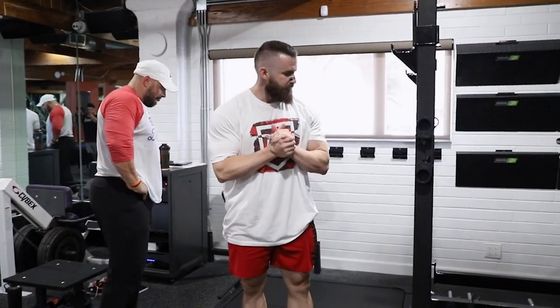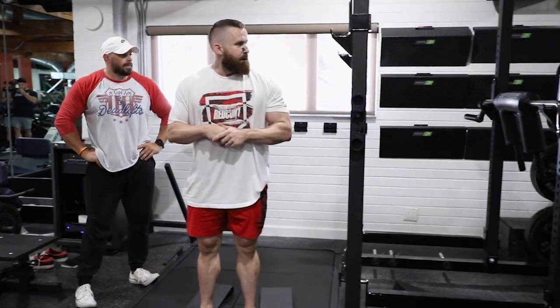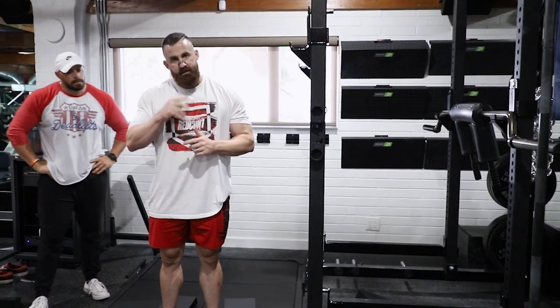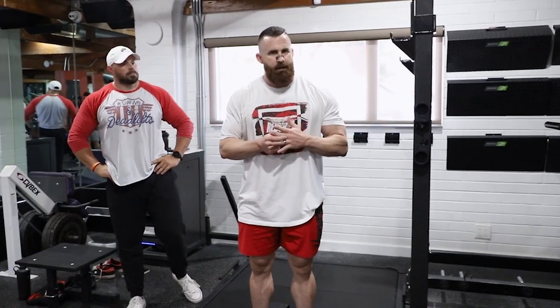All right, guys, so we're doing a heel elevated safety squat. If you don't have the safety squat bar, the next best thing I would say would be doing a front squat. So again, if you're looking for something that's a quad dominant squat, those two are fairly interchangeable.